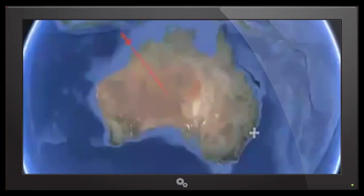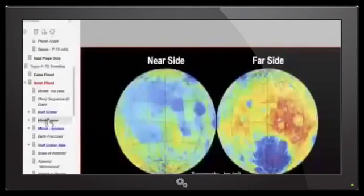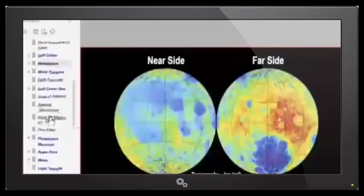Now the other one, this is the second largest. The other one is larger, but it's buried many times deeper because it didn't skip. It landed firmly and it planted itself. It didn't make a crater because it didn't have enough speed, but it buried itself just like you drop a rock in soft mud, because of the weight of it. We have enough evidence to prove out Noah's flood.